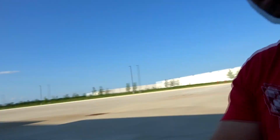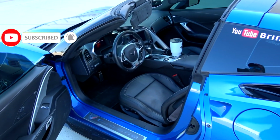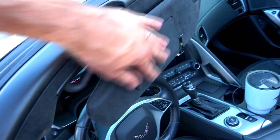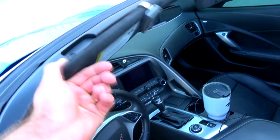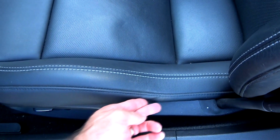Let's move on to the inside. The inside is also super impressive. First of all, this is a 3LZ, so as you can see, it comes with the Alcantara up here. It's got Alcantara up here. Also on the A pillars, the B pillars. The leather seats, where you would normally see a lot of wear and tear, there is none. They've held up. This is a little bit creased here.